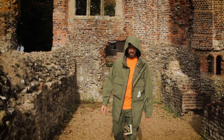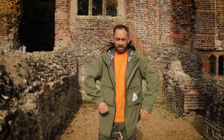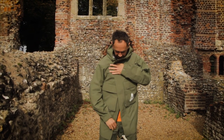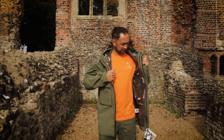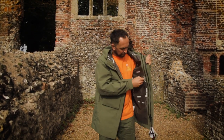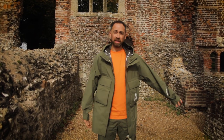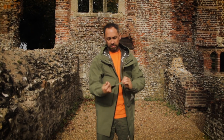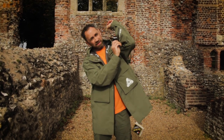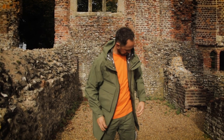So here we are, just a shell now. You need about 6 jumpers underneath this to keep it going. Bloody hell. I guess it's supposed to have a down. You could probably fit your North Face 500 under there. So pretty nice, but obviously massively oversized. Great if you're a snowboarder, I guess, because it also has a nice little bit to put your ski pass in, your lift pass, whatever.